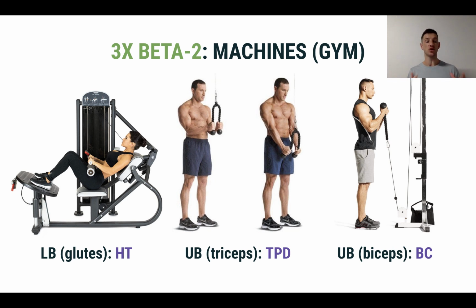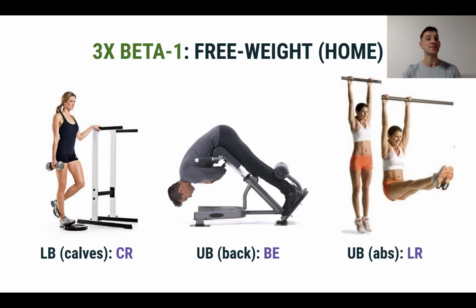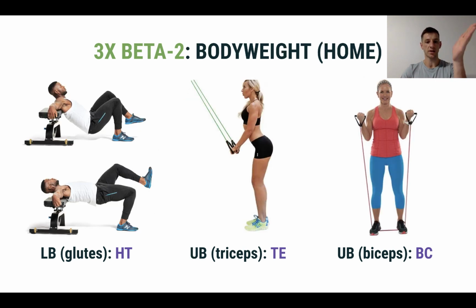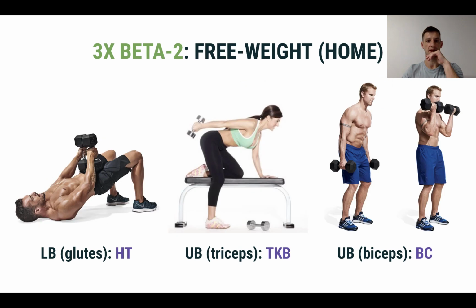And sometimes you could do them, and you'll see what a 6x beta routine is: calf, back, leg raise, glute, tricep, bicep, in that order. So 6 exercises. That makes your 6x beta 1 routine. Again, we're going to get to that. Just remember, I'm just showing you the building blocks of routines, which is a circuit, or what I call a single dose of resistance exercise. Okay. So we've got glutes, we have triceps, and then biceps. And then this would be body weight, glutes, triceps, biceps. And then we have free weight, glutes, triceps, biceps.